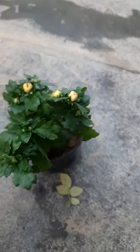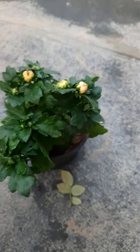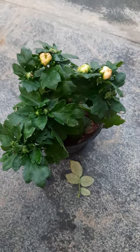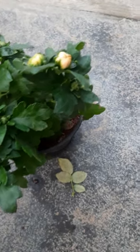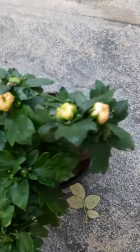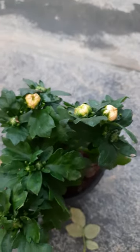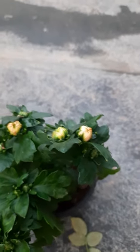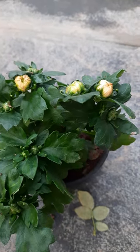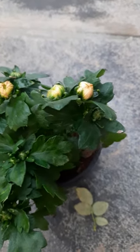Here, a small chrysanthemum is there. See here, it is also looking very beautiful. See here, chrysanthemum. All are in buds. Still not blooming. See here. All buds are there. It looks very beautiful, very green.